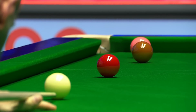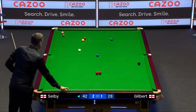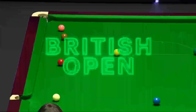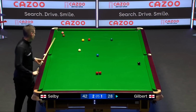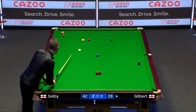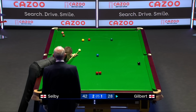Yeah, I'd expect him to play for blue or green here. Oh, he's missed it. Wow. He needed to get into the cue ball there to play for blue to try and split those 2 reds. I didn't expect him to miss that. Those last couple of reds that he's missed, being a little bit nervy from former 4-time world champion. He could be in a bit of trouble here.